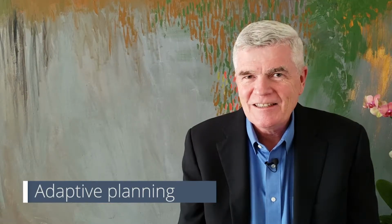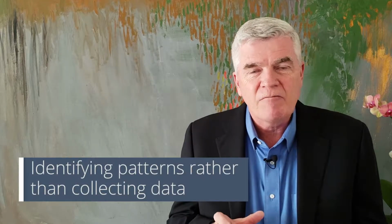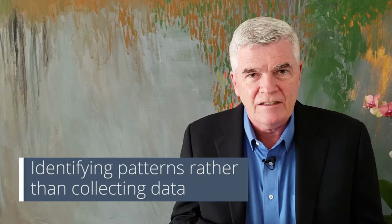Adaptive planning is a phrase that's often applied to a new approach to strategic planning, and I want to contrast that with traditional approaches. The first way that adaptive planning differs from traditional strategic planning is that it focuses on identifying patterns rather than collecting data. Too often in the past, strategic planning has involved exhaustive data collection, when in fact it's really the trends and patterns that are most important to identify.